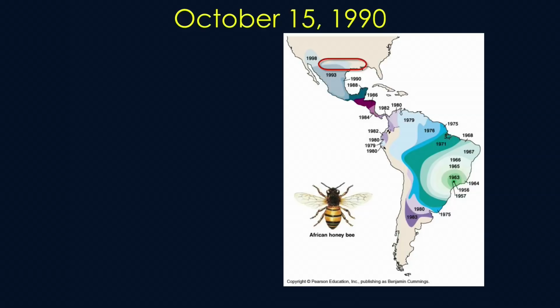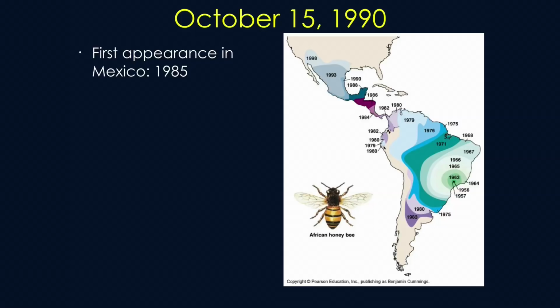So in 1985, around that area is when the Africanized honeybee was first recorded in Mexico. And then because they were such close neighbors, the USDA Agricultural Research Station, because they have such a vigilant eye for invasive species, had to hire or pay a lot of the USDA scientists to start putting swarm traps near the border with Mexico for what they knew was going to be the inevitable move of the Africanized honeybee to Texas.